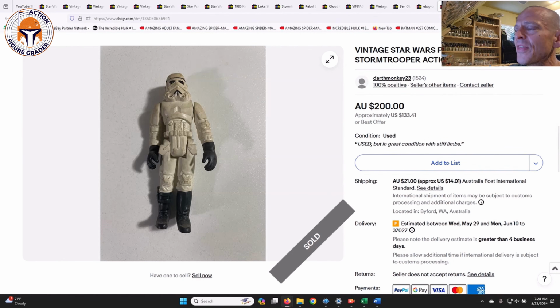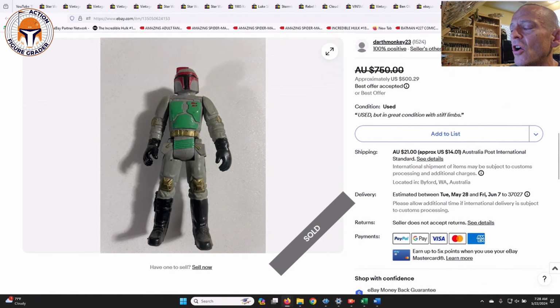We're going to round things out with 2 Polish bootlegs. I believe this one is a second generation Stormtrooper for the Polish bootleg. It's got the classic black and white look, which is a little tougher to find. And the second gens came out in like the 1990s. So I think this is a second gen. That one did sell down in Australia for $133 US.